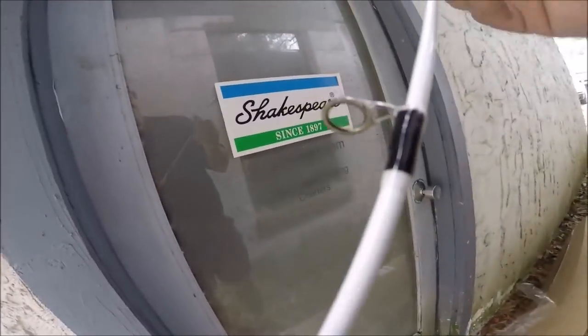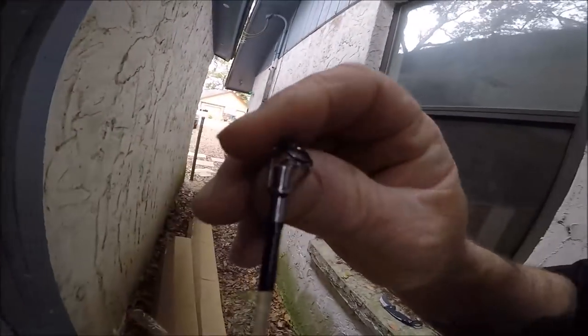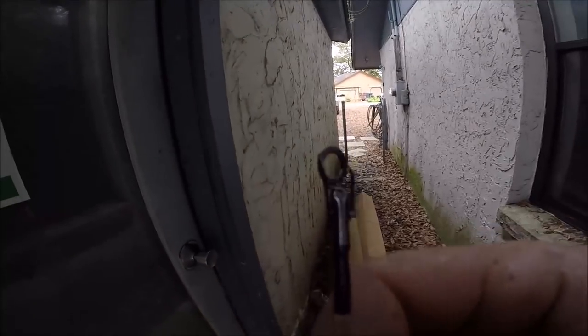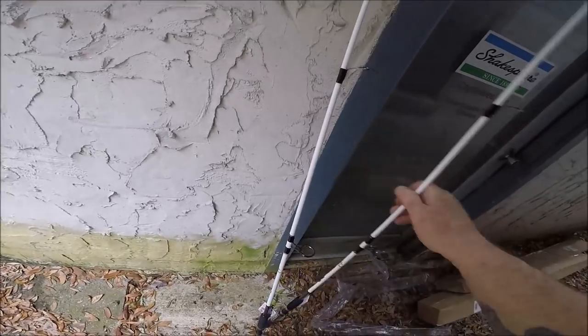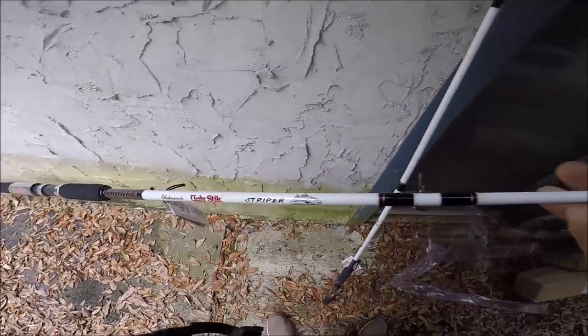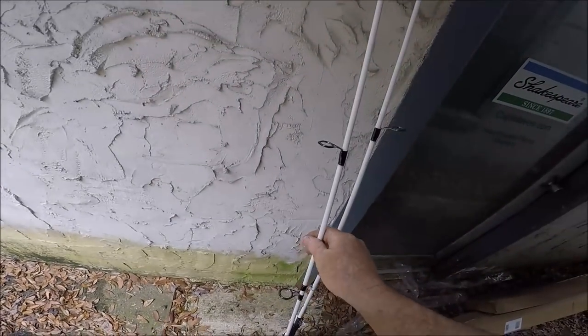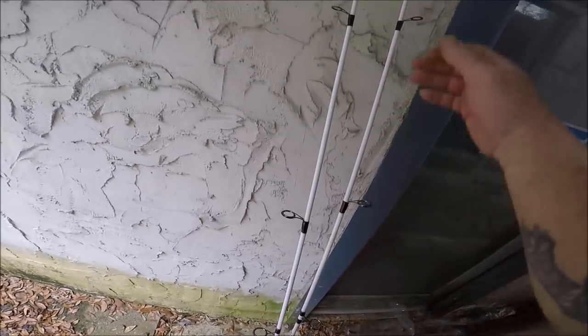Let's see. Okay, this one's completely bent. All right. I don't know if I'm going to be able to fix this one. Thank you, Amazon. But these are new striper rods, and we're going to take them in the wolf den, and I'm going to tell you a little more about why, how, and all that on these striper rods.